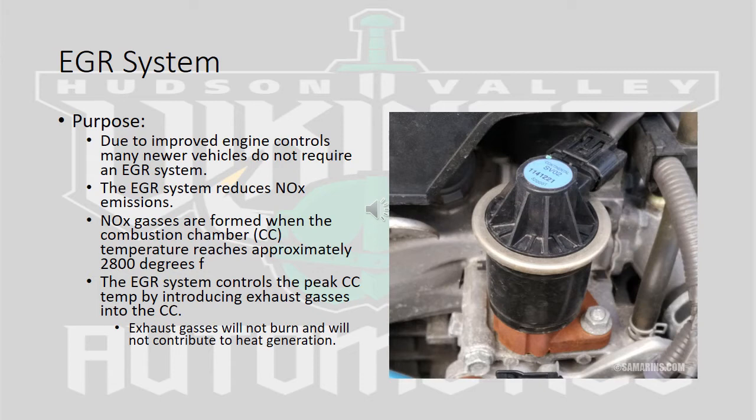In modern vehicles, the engine controls and the designs of the engines have gotten very good, to the point where the EGR is not necessary for controlling the NOx. Between the design of the engine and the efficiency of the catalytic converter, the EGR system is not necessary on a lot of vehicles these days. So we see fewer and fewer vehicles with the EGR system. When you come across a vehicle that does have an EGR system, its purpose is to reduce the NOx emissions.